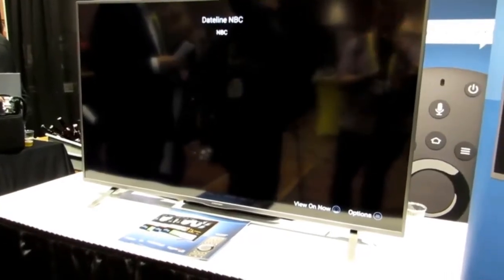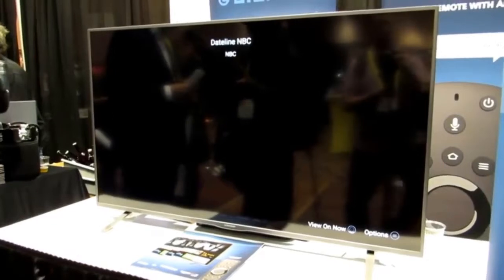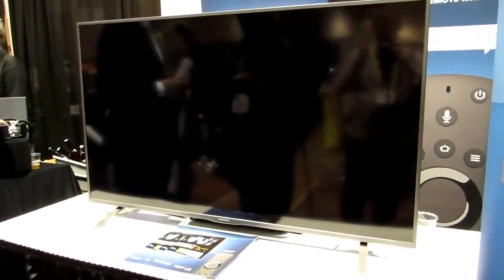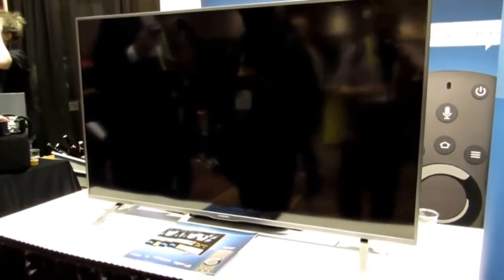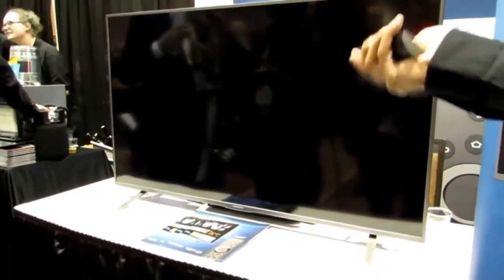Usually it's a lot faster than this. It's a little congested with the Wi-Fi. We are in a room with a lot of things going on. That's right. But once it loads, it's a lot faster than this. Yeah, but you can start watching. While we're waiting for that, why don't you show me the remote control? Yeah, here it is.